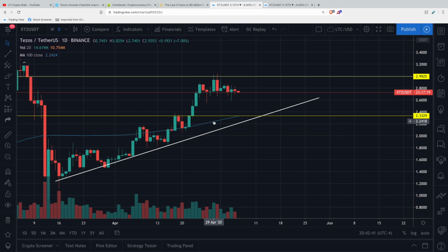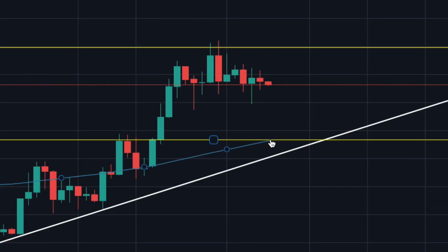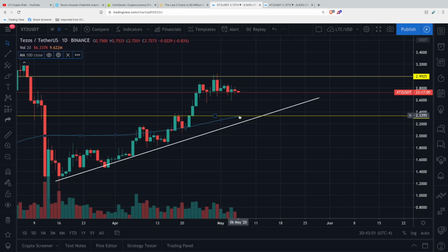And the other thing I want to point out to you is we do have the 100-day moving average here, and this is a level that will likely serve as support. So when you couple that with this yellow line, I think this area right here, $2.33, if we hit that level, you will see Tezos bounce back off of this. And that could be a really interesting area if you're looking to play a swing trade and go long.